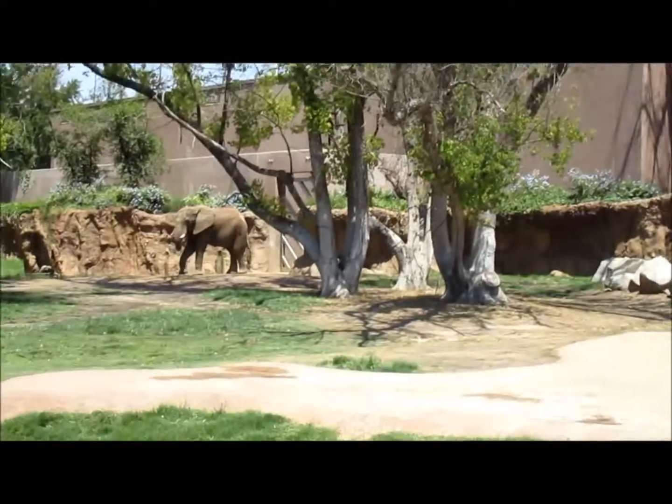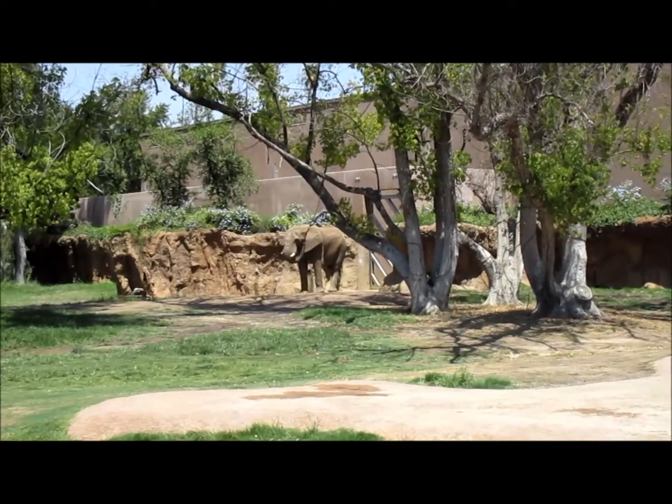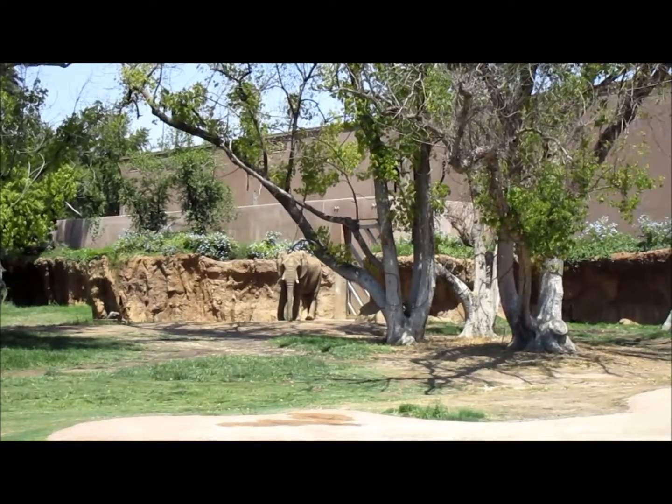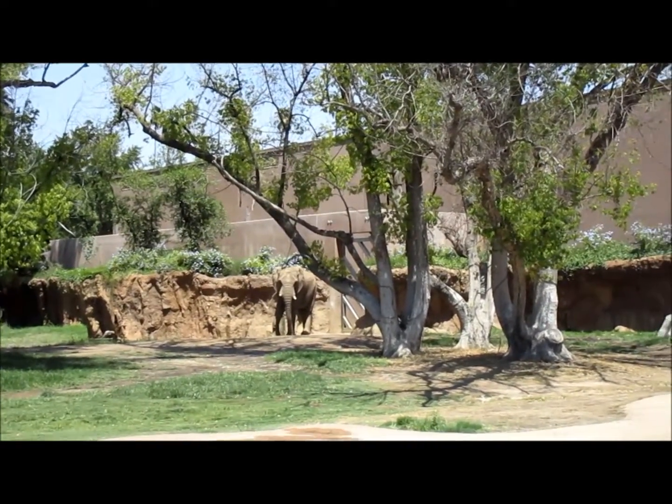Elephants are very much like people. They have their good days and their bad days. But usually when you come out to see the African elephants here at the Fresno Zoo, all three members of the herd will be out here interacting with each other.